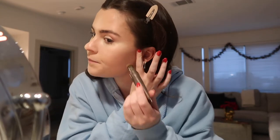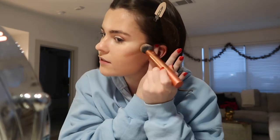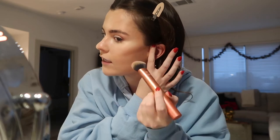And also it dries kind of fast, and so I'll just go section by section so it hasn't dried as fast. Okay, and then I always go right at the top of my ear right here. And you never wanna drag it down. I'm sure a lot of you guys have heard this before, but I will just take this brush. This is my Real Techniques 200 brush. And so I'll just pat it in right there.